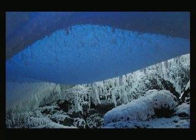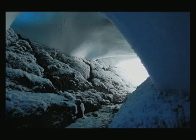This is just blue ice. It's just wonderful to look up and see this blue ice cave, and that's where regular light comes in from the opening. There's more caves.